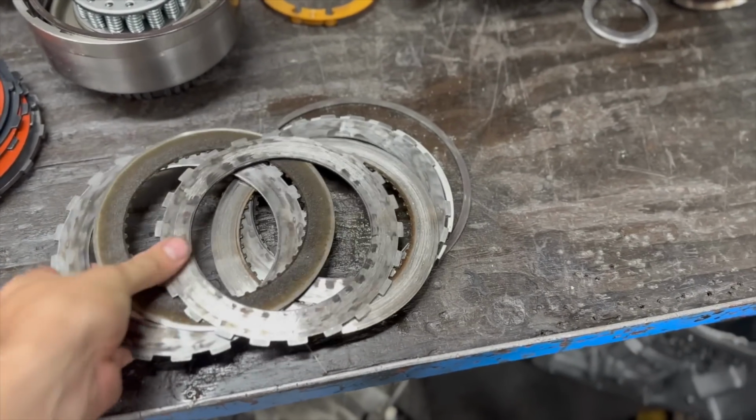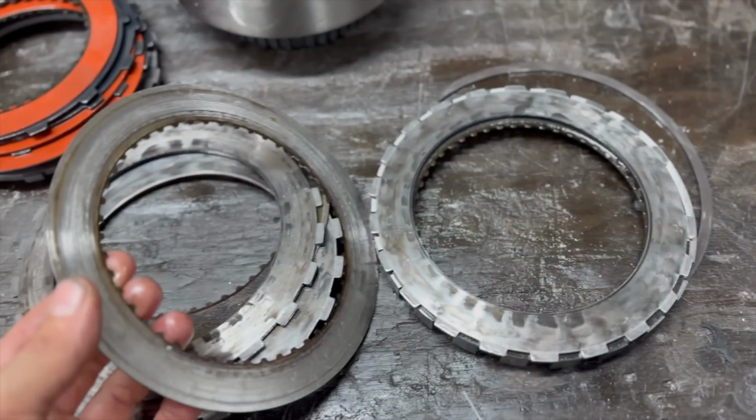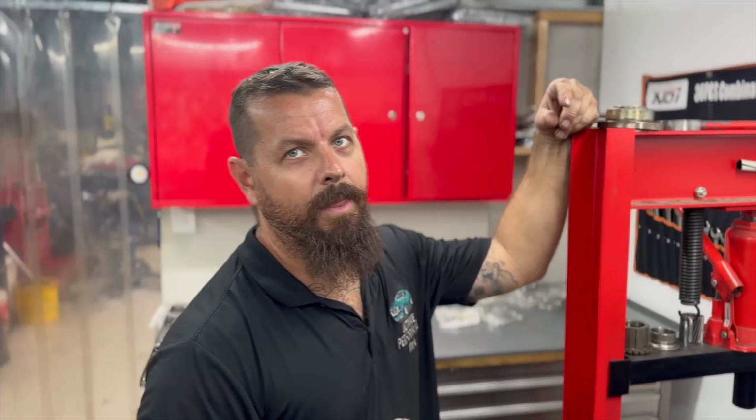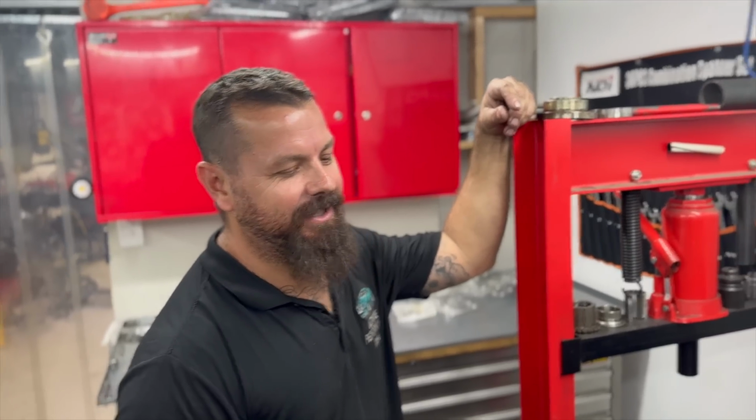So you can see here, you got your steels and friction. That's meant to be a friction and it's down to metal, so absolutely cooked. Everything's pointing towards that line pressure dropping. Yeah, it is. Oh, I shouldn't have kept on driving it.